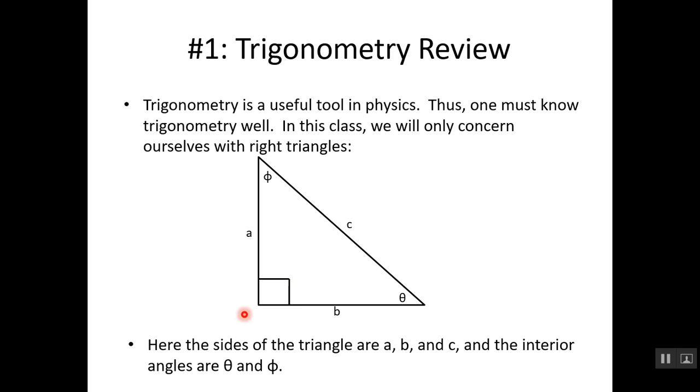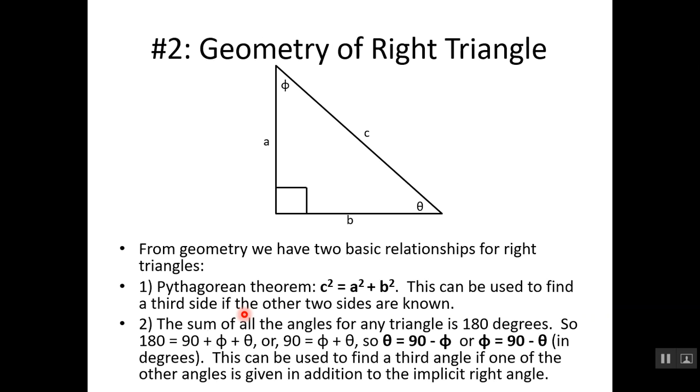So to analyze these triangles, you can either use trigonometry or geometry. Everyone forgets about geometry. So you can use geometry, and geometry is used as well. In physics, for instance, there's the Pythagorean theorem. If you know 2 out of the 3 sides of a triangle, you can always find the third side if it's a right triangle by using the Pythagorean theorem, which I'm sure everyone knows, right? C squared is equal to A squared plus B squared. So if you know C and A, you can find B. If you know A and B, you can find C. If you know B and C, you can find A, right? Just using that equation.